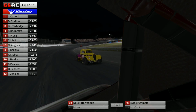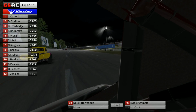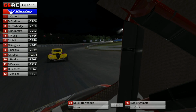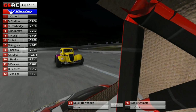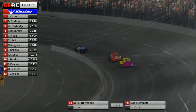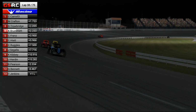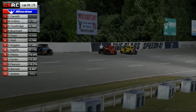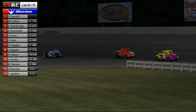He gets a little bit loose coming out of turn 2. This might give Brummett what he needs to try to see if he can make a pass, but I think he's not close enough. He's about a car length separating the two. As they go out of turn 4, Brummett gets a good exit off there. He's closing in, reeling him back in now. Great battle we see here for the 3rd position, as we see Crafton in front of him, he's just slowly but surely pulling away. About a couple of car lengths separate each car from each other right now.